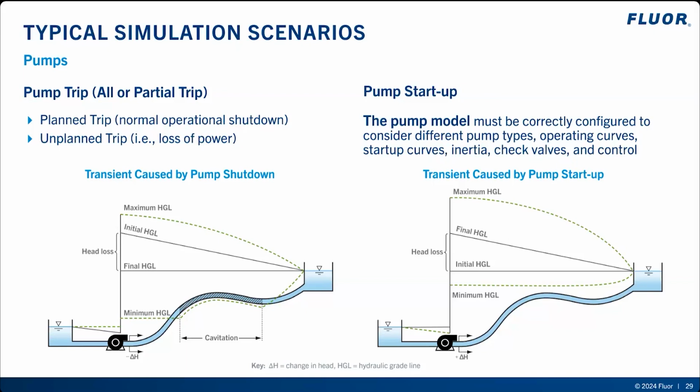Another important scenario is a pump start, which can also generate a positive pressure wave that travels downstream, potentially causing overpressure in the pipeline, especially when cavitation already occurs during startup. This simulation is also required when seeking operational sequence and maximum electrical power load. To accurately simulate the pump behavior during transient events, we need to establish a proper pump model. This model typically requires the following data: the pump curves and pump type, whether it's a rotordynamic or positive displacement pump, the pump and motor inertia, the pump check valve, the pump startup curves, or four quadrants pump curves if the pump operates in negative flow or negative head conditions.